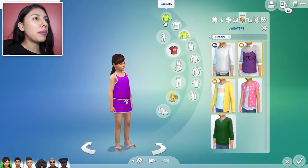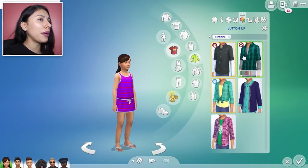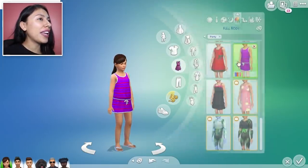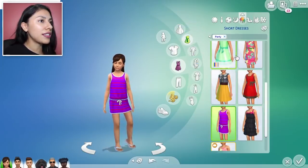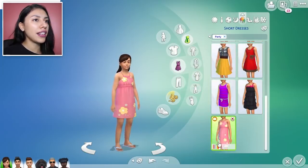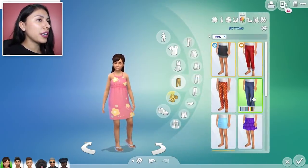I'm not really a big fan of any of these sweaters though. That's the only problem I have. I'm not a big fan. Definitely not a fan of these. And let's see. Let's go with some dresses. We could pair something else together. Like even that one's really cute. But no, I think for the party, we're gonna go with some jeans.